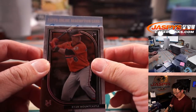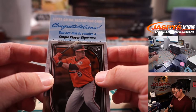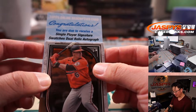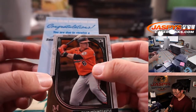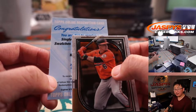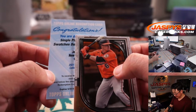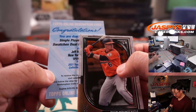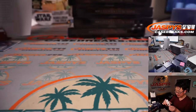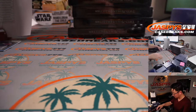All right. So behind Ryan Mountcastle, congratulations to someone. You are due to receive a single player signature swatch dual relic autograph of New York Yankees, New York Mets. All right, Jeff McNeil for the New York Mets. That'll be for Sean O'Leary and the Metropolitans. All right.